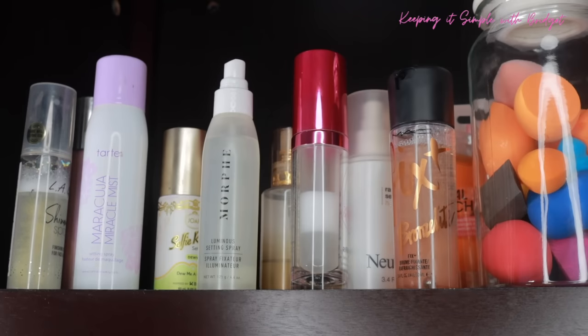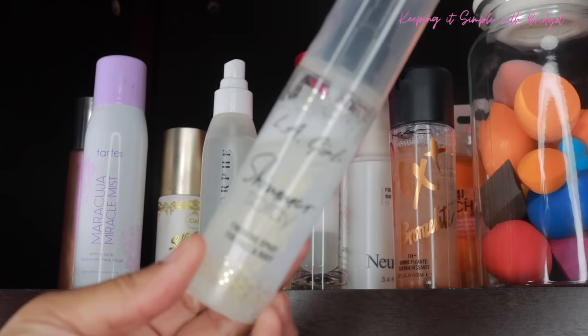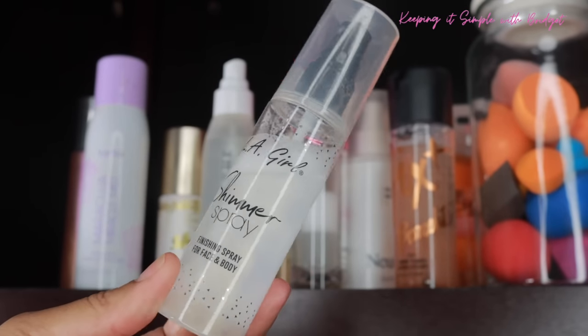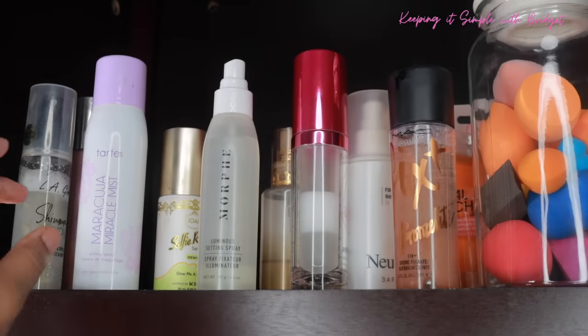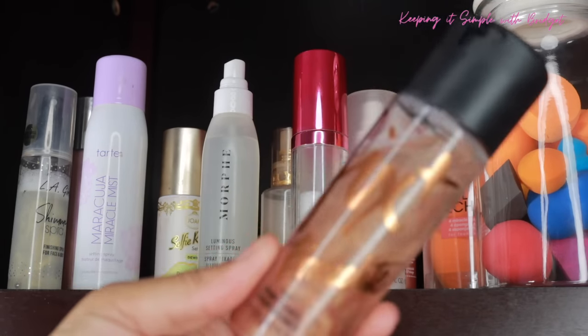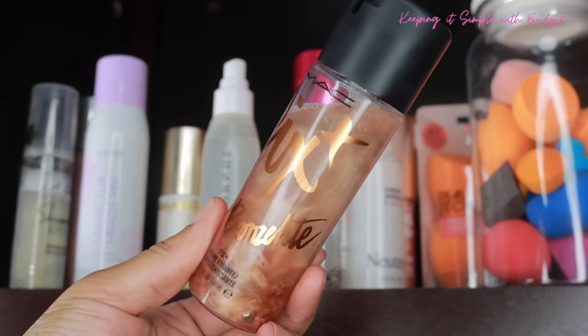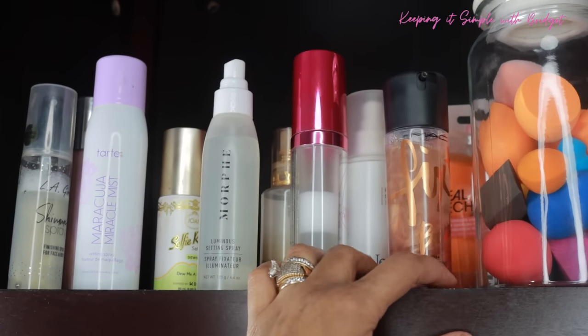All right, so now let's get into setting sprays. I have a few, as you can see, just not a whole lot. But I know for a fact I want to go for something with some shimmer in it, or some type of stuff that's going to make me glow a lot. So immediately what comes to mind is this LA Girl Shimmer Spray. Can you all see the little gold sparkles in it? Looks super pretty on the skin, as well as this MAC Fix Plus. This is so pretty. Can you all see the little gold sparkle things going around in it? Looks gorgeous. You talk about glow, man.